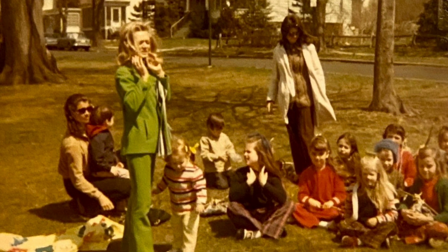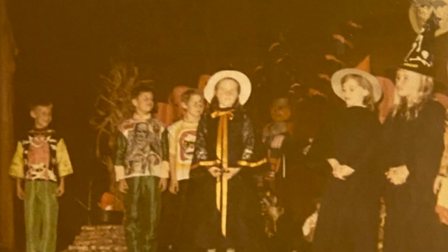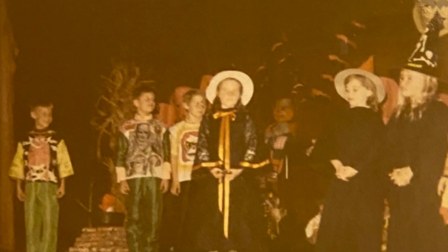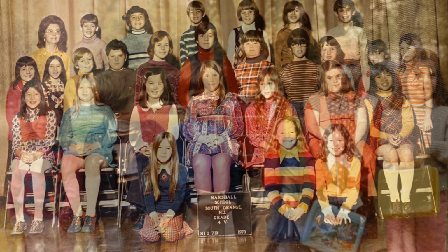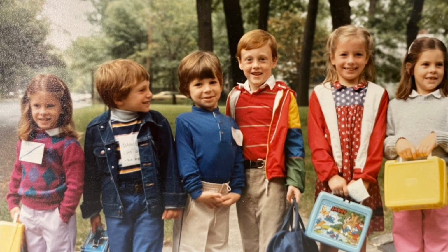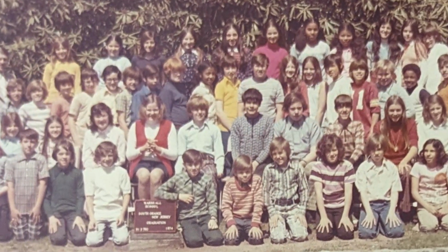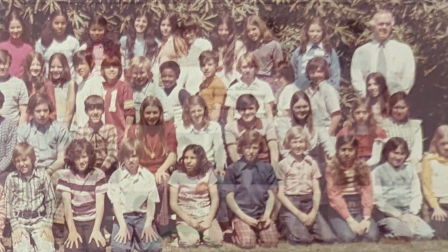This is a 1970s field trip to Grove Park. Halloween assembly in 1972. And here's a 4th grade class in 1973. Here, students are waiting for their bus. The 6th grade graduating class of 1974.